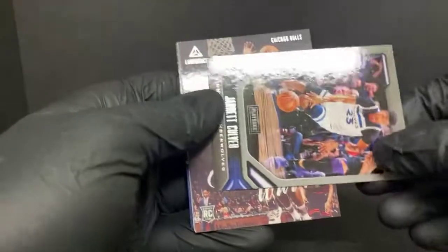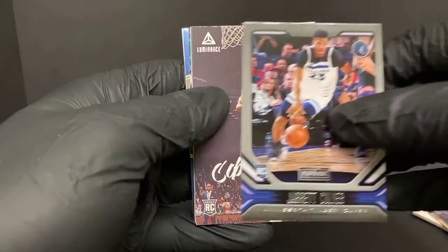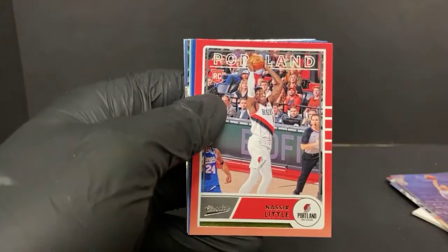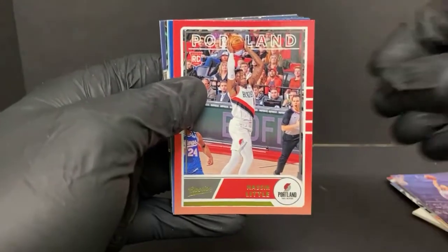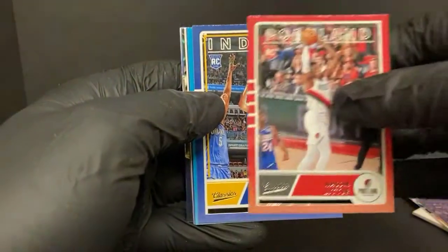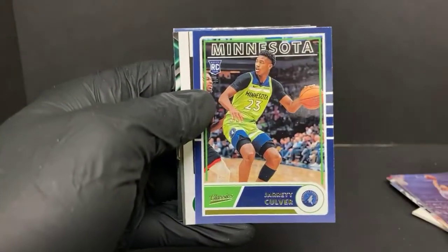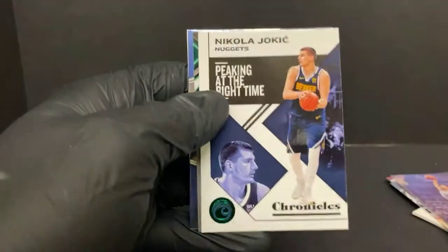Another upside down card. Jarrett Culver Playbook. Kobe White coming on strong. Got a Luminance there. Got quite a few of his cards the last couple boxes. First Nassir Little rookie out of Classics. Goga, PJ Washington Jr., and Jarrett Culver. No Classics numbered cards tonight, man.